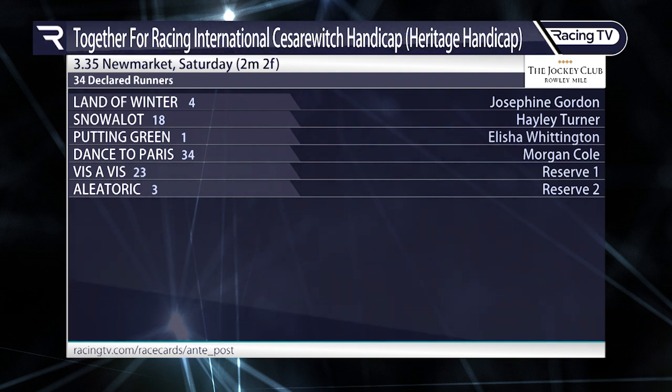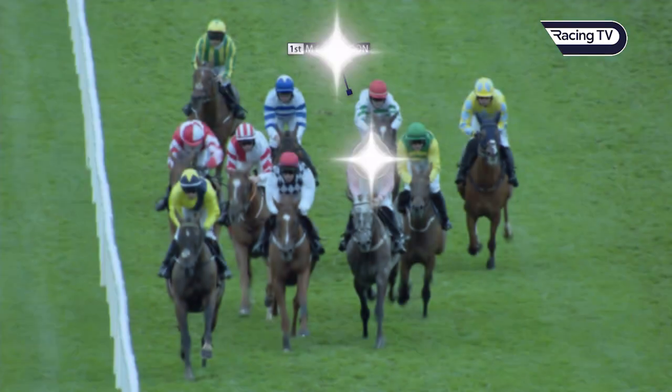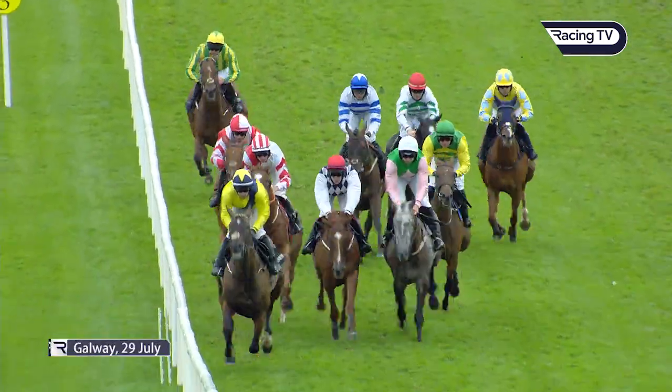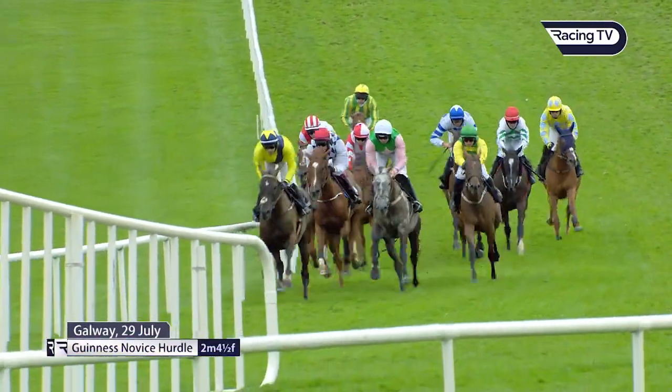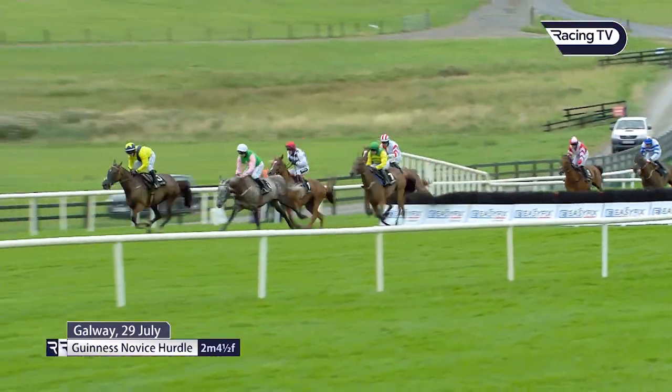Right, MC Muldoon, Willie Mullins, Ryan Moore, 6 in the race. Well, he clearly wants to win it, doesn't he? What about this horse, first of all? Well, obviously Willie Mullins has won the last 3 times and he's got an excellent chance with this horse. We see him here winning at Galway up to 2.5 miles in trip. He'd previously run really well over hurdles at Punchestown in April.